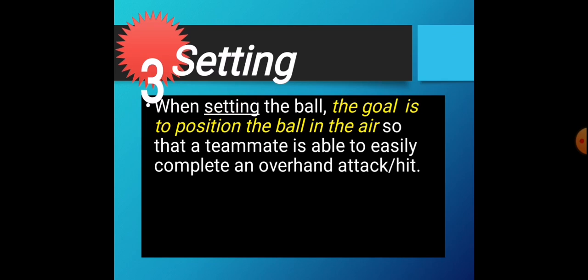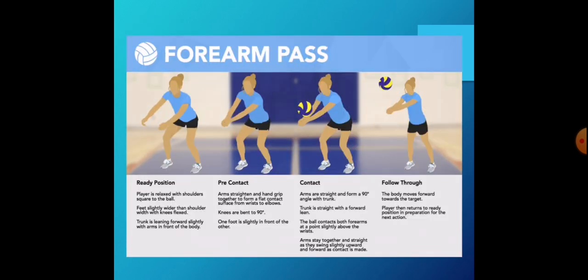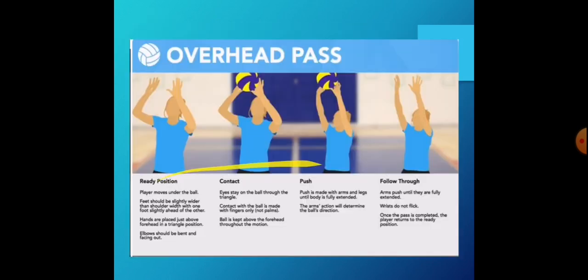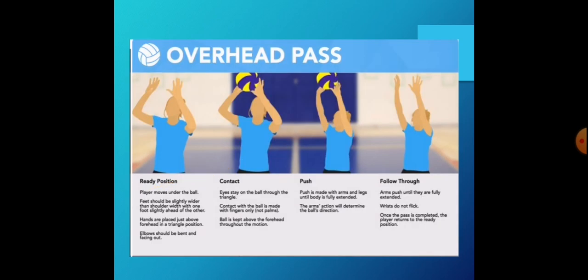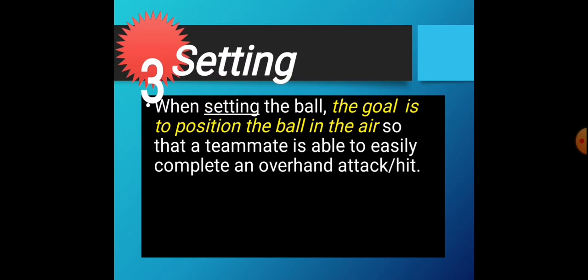How about sa setting? So, when setting in the ball, the goal is to position the ball in the air so that a teammate is able to easily complete an overhand attack or hit. So, just like sa passing natin, meron din po tayo doon sa ating setting. If you're going to look at the first picture, si forearm, para makapag-set, ganito rin po ang position. Ang pinagkaiba nga lang po, itong bola, instead na move forward, ang gagawin mo ay move upward mo. Papupuntasin mo siya sa taas para ma-receive ng iyong kakampi or mapalo. While in overhand pass, pwede mong itos yung bola pataas para ma-serve or ma-spike ng iyong kakampi. Yun po yung kanyang pinagkaiba.